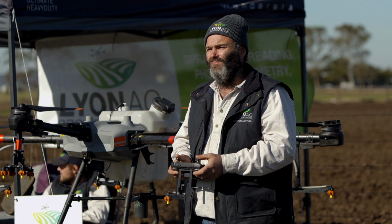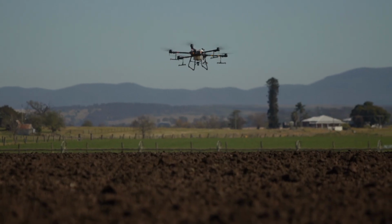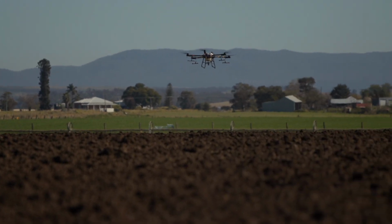Obviously, the local area has suffered some pretty heavy rainfall events in the past 6 months, and that's been a big topic, about getting pastures back up and running and improving your management to do that, whether it be with fertilisers or methods of sowing. Today we've got Lion Ag Drone Solutions here doing some demonstrations on how they fit into the picture. With that wet weather up the north coast, there was a lot of pasture seed sown this year with that kind of method, using drones or helicopters.